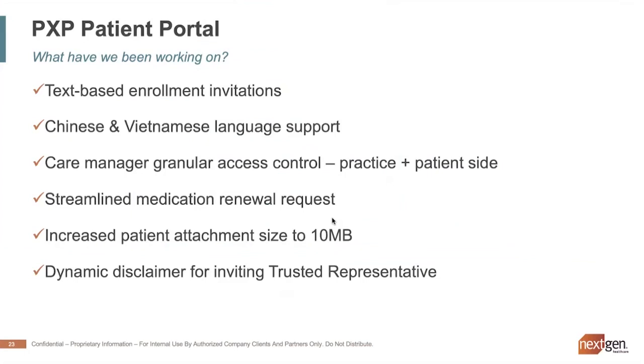And then the notification will tell them that they have an invitation waiting in their email inbox. So we've also added support for Chinese and Vietnamese language on the patient portal.